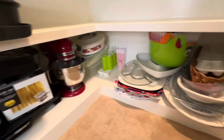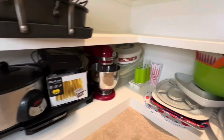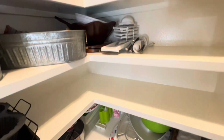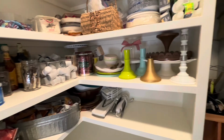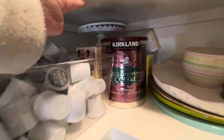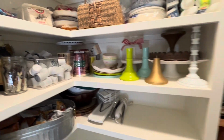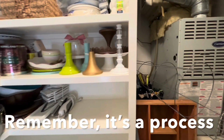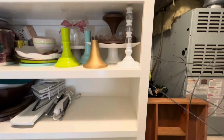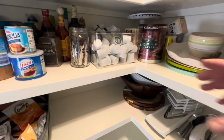Okay, I decided to put the serving stuff down there with the small appliances. I'm really not liking the cake trays being separated with the coffee and tea in the middle. So I think I'm gonna put some of the cake trays on that lower shelf and have them on two different shelves. Yep, she was right. We're gonna put the coffee down lower.